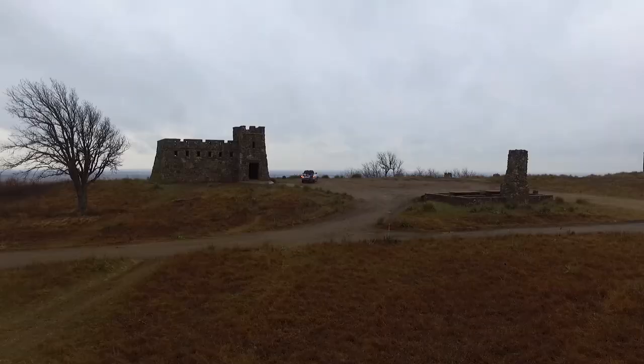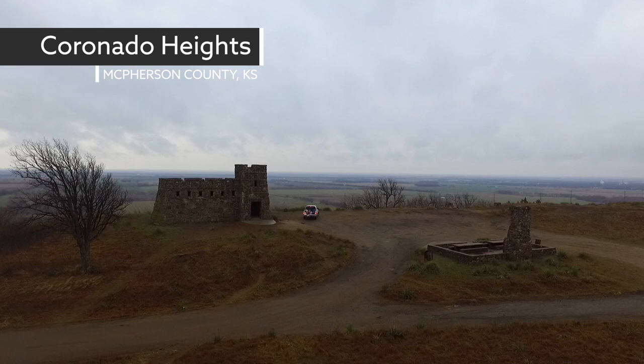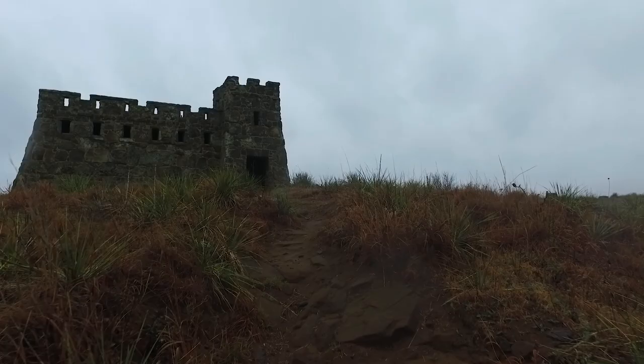West of the refuge is Coronado Heights. Coronado Heights is a part of the Smoky Hills Buttes and is adorned with a castle made from indigenous rock. Twin Buttes and Coronado Heights is really all sort of part of the eastern edge of the Smoky Hills.